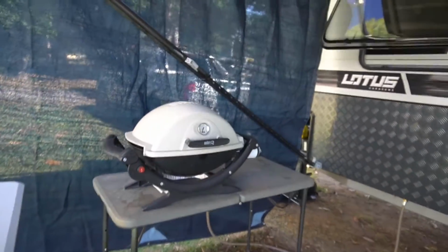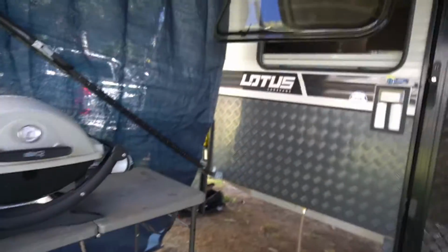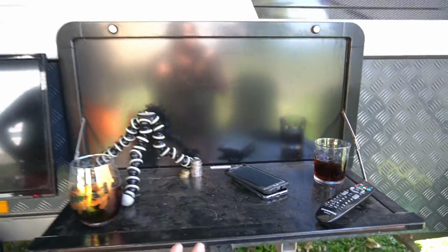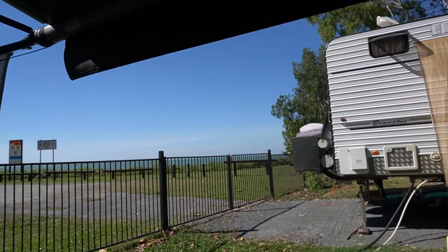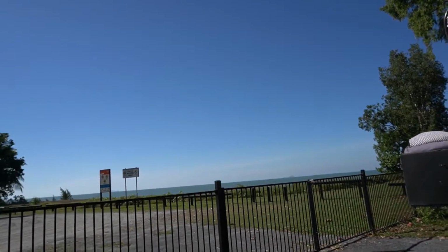We're using a baby Q for most of our cooking out, and we cook mostly outdoors. It's quite good. We've got the gas linked up to the gas bottles connected to our gas bayonets. So this is a little portable table that comes in the van. We use it a lot. We've got some storage, and we've just got some sunblock out because we're in North Queensland. It's pretty warm. Like I said earlier, we're at Bramston Beach. Beach just over there.